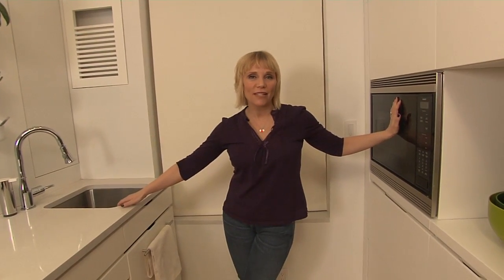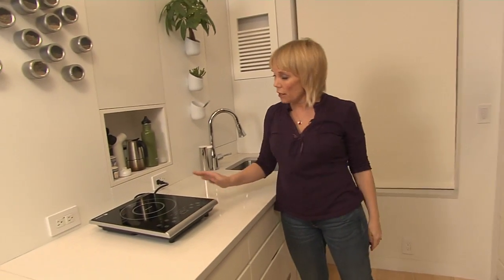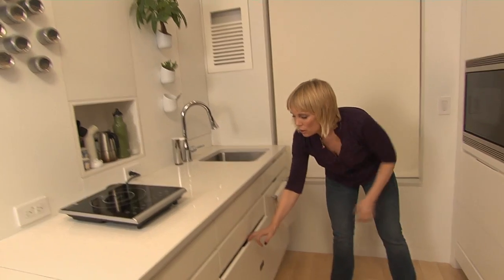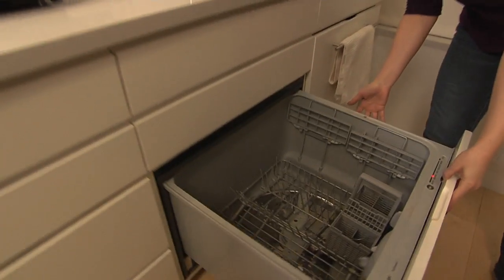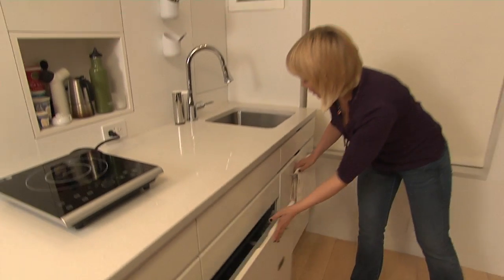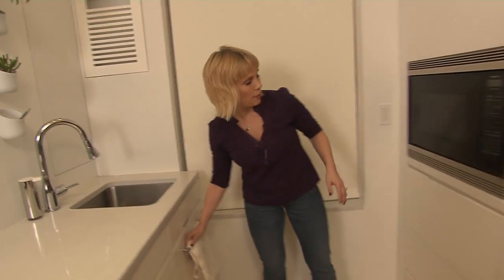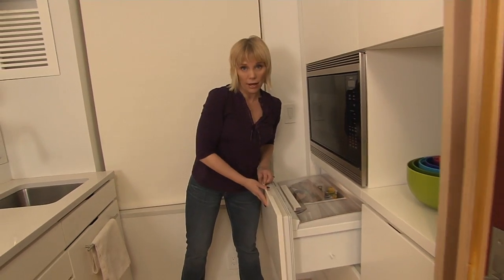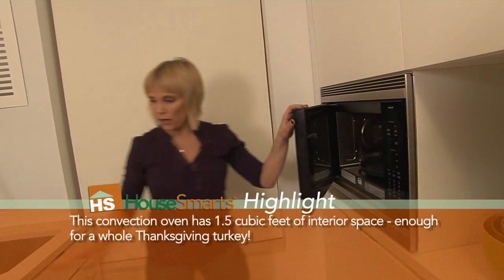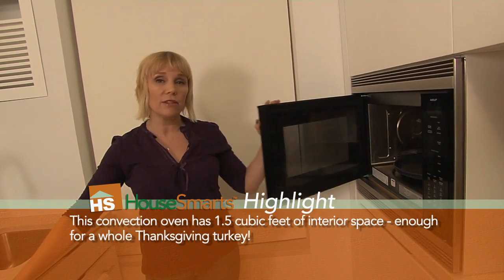This kitchen is small on space, but it's big on functionality. It contains everything you need to make a gourmet meal. This induction burner will slide away into a drawer when not in use. Right here is the dishwasher, which, by the way, uses only about 1/3 of the water of a standard dishwasher. Garbage and recycling tuck away under the sink. Here is the refrigerator. And down below, there's a sub-zero freezer. And this looks like a microwave, but it's actually also a fully functional convection oven. So you have everything you need.